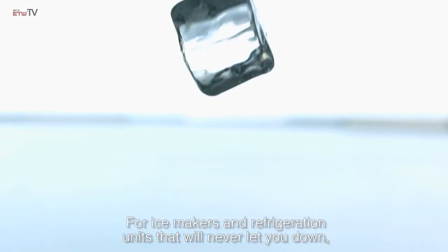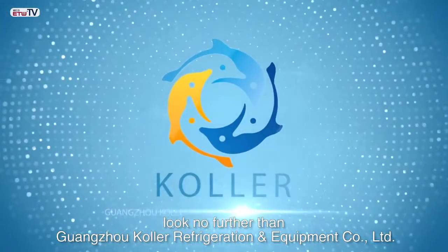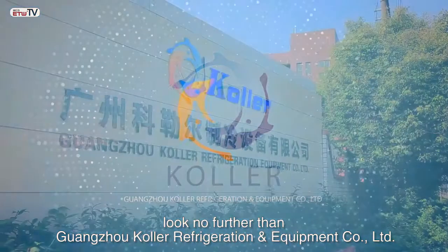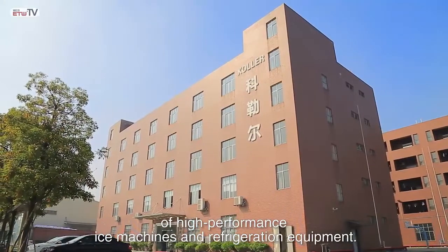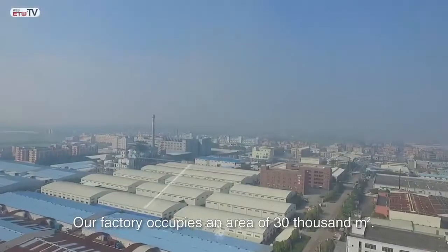For ice makers and refrigeration units that will never let you down, look no further than Guangzhou KOLLER Refrigeration and Equipment Company Limited. We are dedicated to the research and production of high-performance ice machines and refrigeration equipment. Our factory occupies an area of 30,000 square meters.